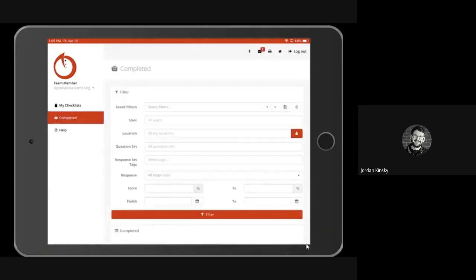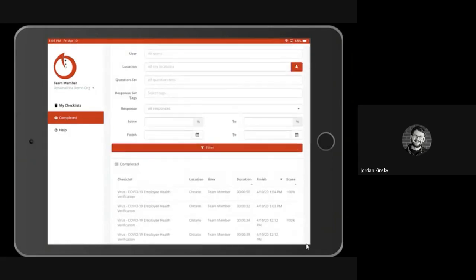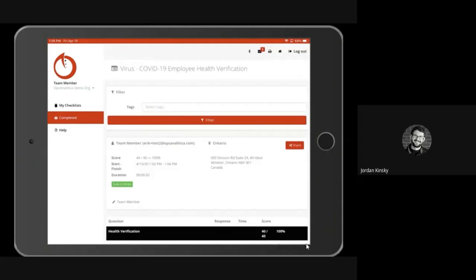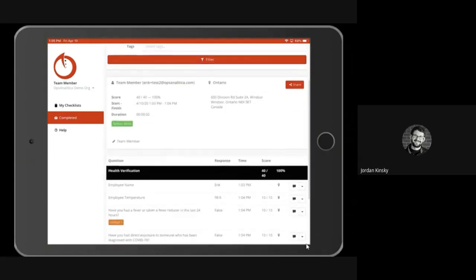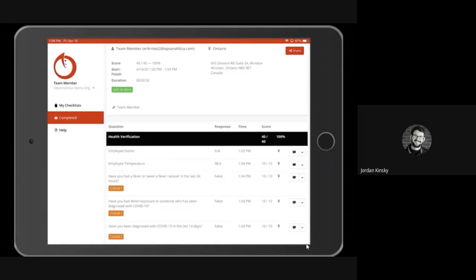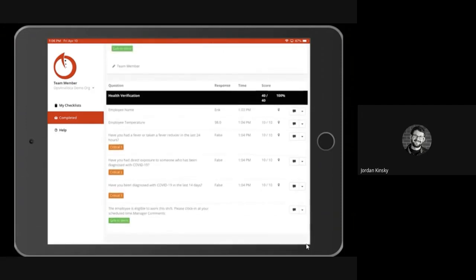Let's go look at the one where Eric was not sick. Pop in here, and here it gets flagged with safe to work. The reason we put these flags on there is because you can report on this data after the fact. Go look at all your safe to works, or go look at all your sent homes. Those allow you to follow up later on, to really go and look back at this stuff and see where you wound up.